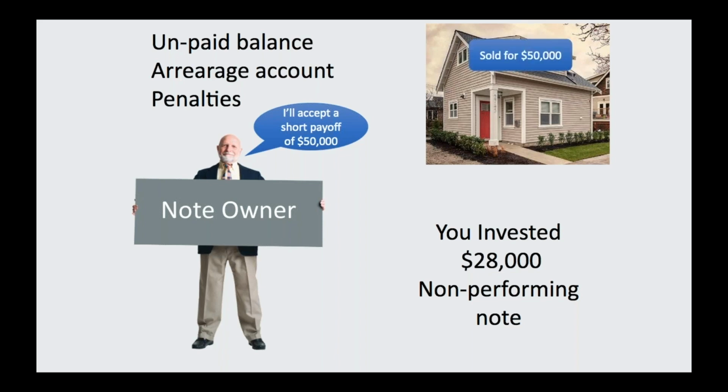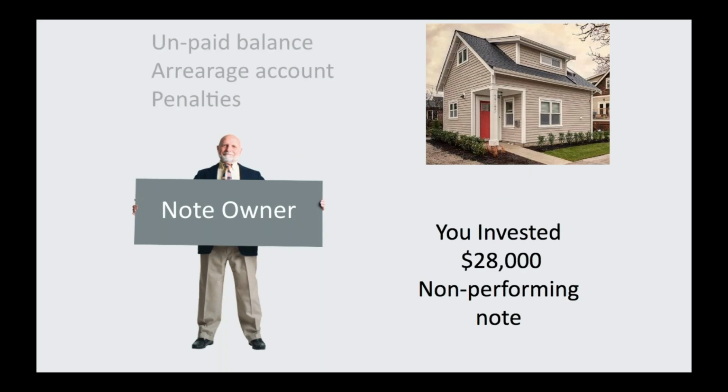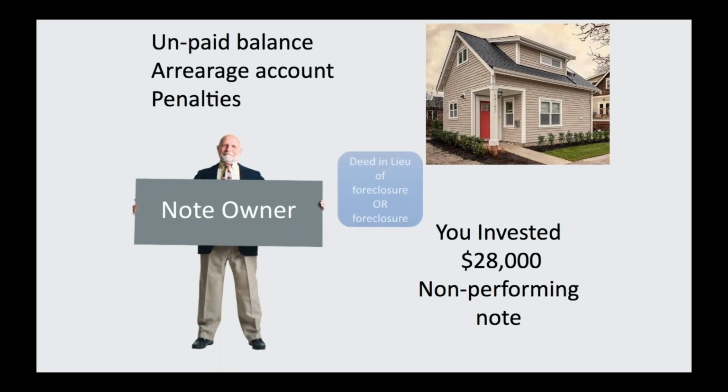But there are other scenarios too. You can invest that same 28,000. You're still getting all the unpaid balance, the arrears and the penalties, and you can do a deed in lieu of foreclosure, or you could do a foreclosure, one of the two. And this is just to get the house back. We used this technique on a loan that was sitting on PaperStack. It was actually a contract for deed, which is a slightly different debt type.